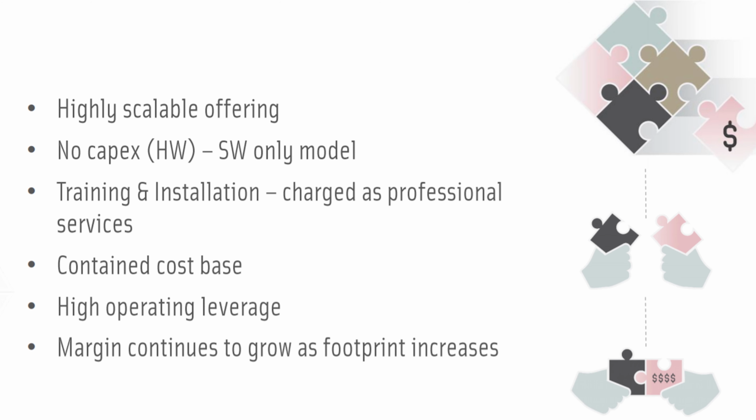On this slide, we can see what the company thinks are their operational advantages. So we can see that their software is highly scalable. There's very limited capital expenditure in order to implement their software solutions. As we mentioned before, the training and installation is charged as a professional service, so they make more money from this. And then they've got a high operating leverage and margins continue to grow, which we'll see in a couple of slides.